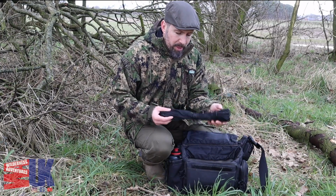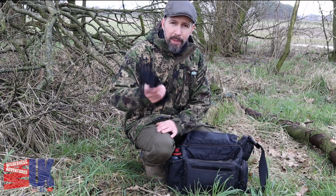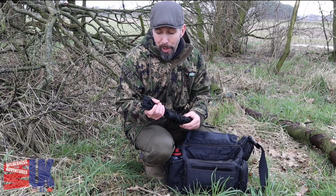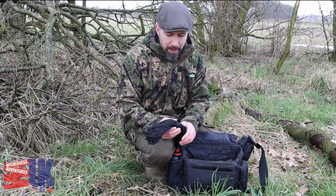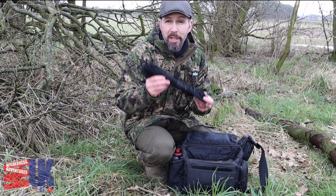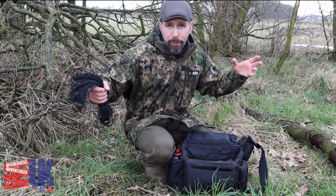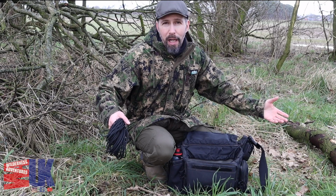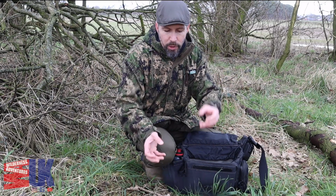Second of my 5 items, cordage. Now this is just cheap paracord, this one. I don't even think it's $5.50 if I'm perfectly honest. But it's got the strands inside, it may only have 5 and not 7. But cordage is always going to be good if you have to build a shelter. If you have to build 4 walls out of wood you've salvaged or anything, it's always going to be handy to have a bit of cordage with you.